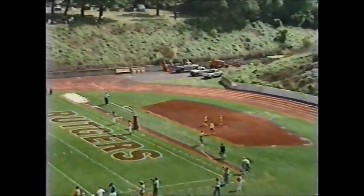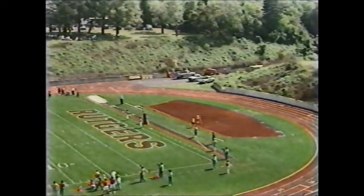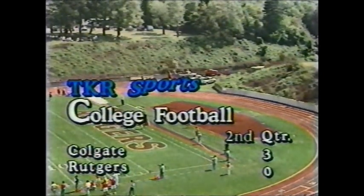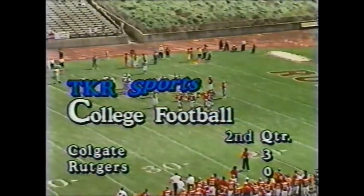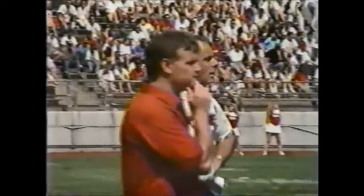Flag down, though. So they'll talk about this. It's going to go against Colgate. They'll have to kick it again. That's the indication by Elnardo Webster. No, he's waving off the flag now, waving it off. Nope, good. Field goal is good. No penalty. So, a break in the action. 10 minutes, 4 seconds remaining in the second. Colgate 3, Rutgers nothing. Rutgers fans, just 2 weeks left.